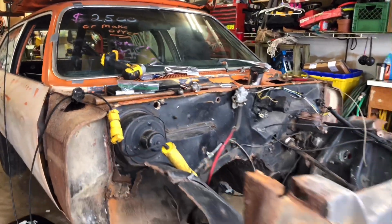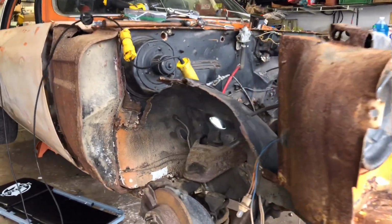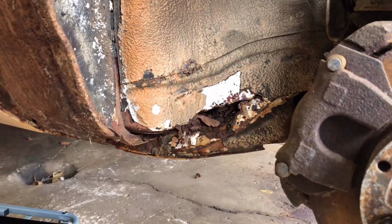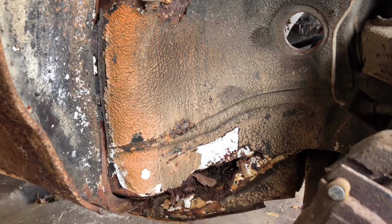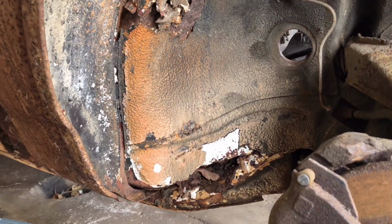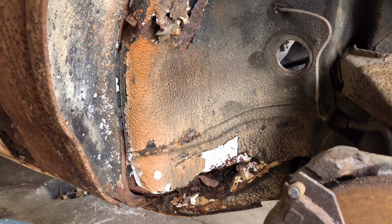So we got the whole front end all disassembled here. And the only thing that we're concerned about is this little spot right behind the front tire on the frame. So what we're going to do is vacuum out the little bit of a hole that's in there. Then we're going to cut away the excess, what we think is still rotted, so that way we have a grasp on how big of a patch we need to make.